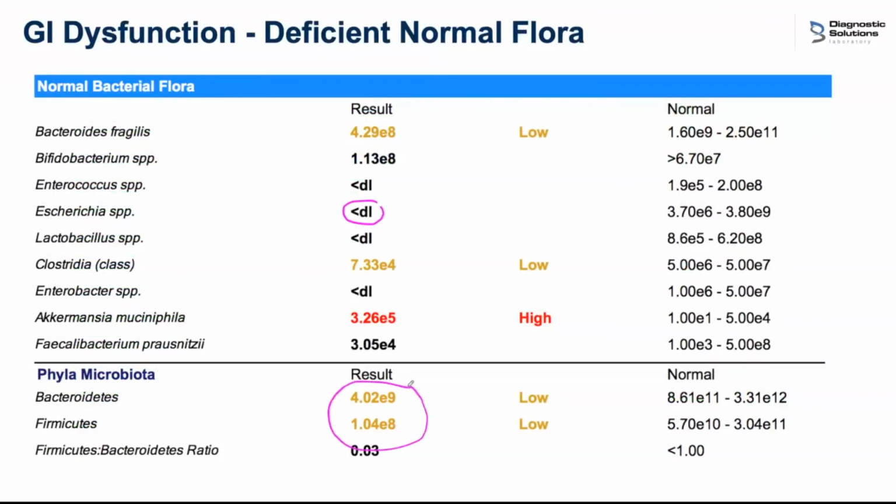In this particular patient, we see a marked deficiency in the abundance at the population or phylum level. We actually see a normal population of Faecalibacterium prausnitzii that we talked about a few slides back as being fairly typical to see low in IC, not in this particular patient, however, but we do see deficiencies of both Clostridia class, and I've already circled that one, but Escherichia genus.